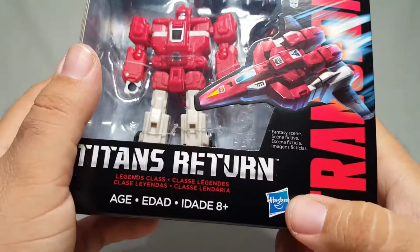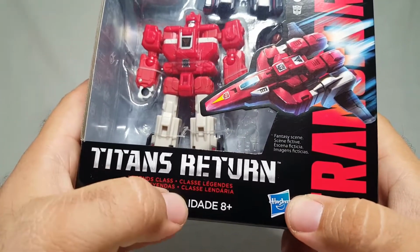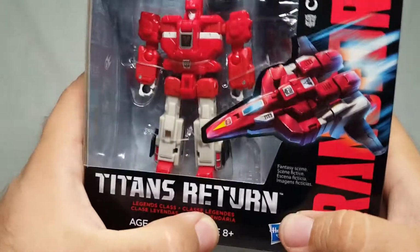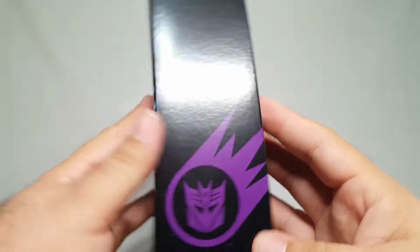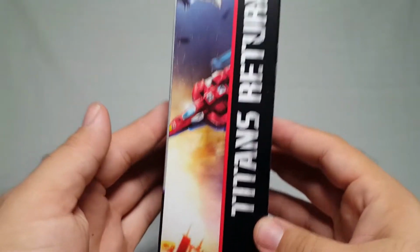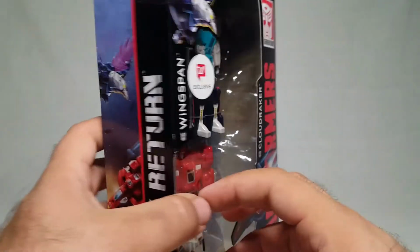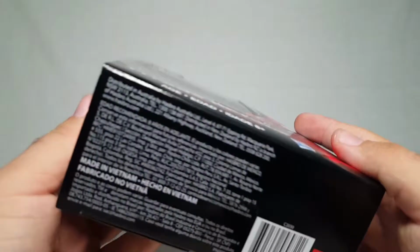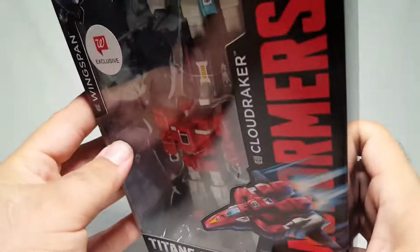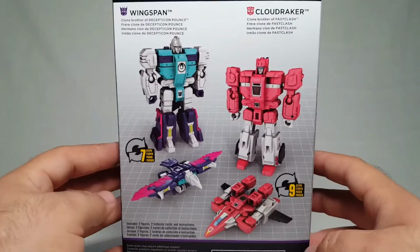Hasbro logo there, age 8 plus, hey, I'm right in the middle of that. Nice little image there. Come to the bottom, that doesn't really matter. Come to the side, you got the Decepticon Meteor logo there. Come to this side, you have a nice little image of them right there. Of course, the continuation there. Decepticon logo right there. Where's the Autobot logo? They put all the Decepticon logos, but no Autobot logos.